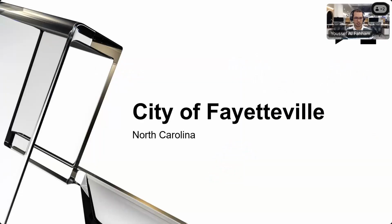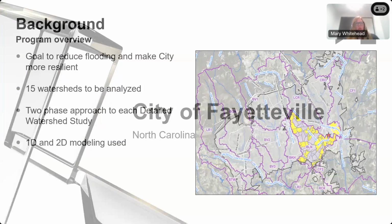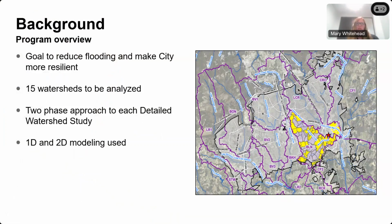Okay, so our first case study will be the City of Fayetteville, North Carolina. What I'll do is start with some background on the project and then kind of roll into how we used the different softwares. So for the City of Fayetteville, overall, in the last several years, they've experienced a significant amount of flooding due to hurricanes, as well as just an increased rainfall that they're seeing on an annual basis.